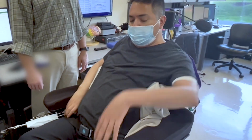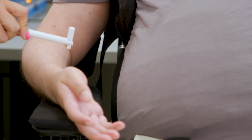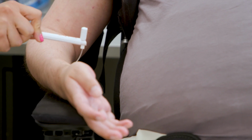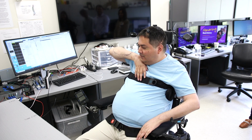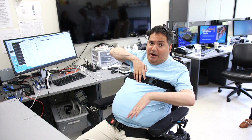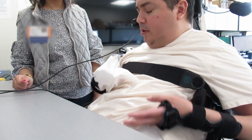Since Keith has started the trial, he has gained over 100% in arm strength, and he's already starting to feel sensations in certain parts of his arm and even wrist. We have started to see some lasting new sensations in his arm that are present even when we turn off the bypass. For me personally, this is an incredible moment.